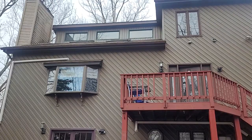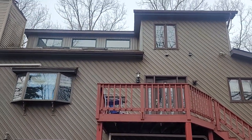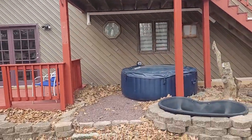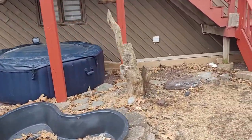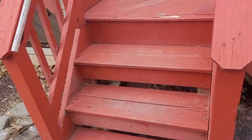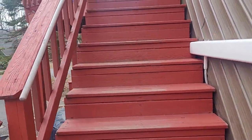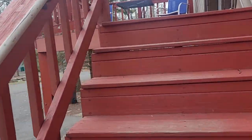So it has, as you see, the basement, the main level, and the upper level. I'm going to do a walkthrough of the house and the properties. You come onto the property, you're going to be met by stairs on both sides. And going up the stairs, I counted roughly 9 steps going up.